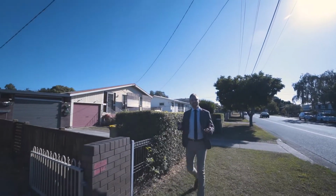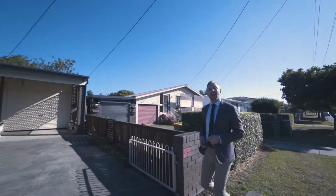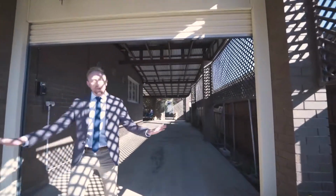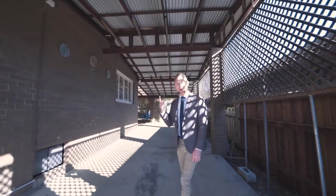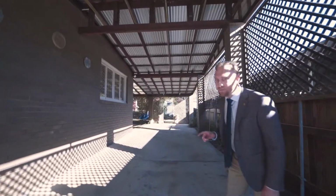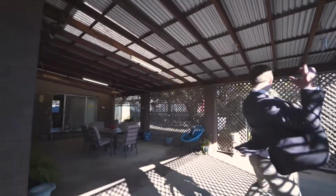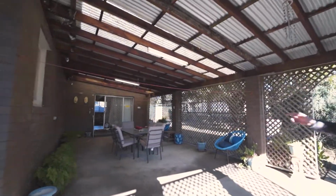Hey, are you looking to downsize but still need space for the van? Check this out. Hey, slow down. 3 metre high clearance, and she's deep, 16 metres deep. And check this out.